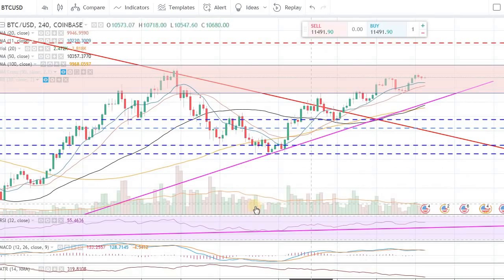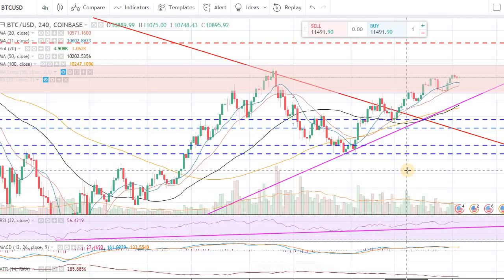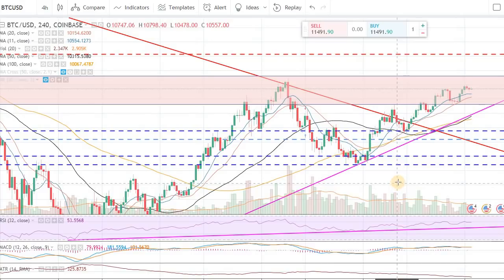Coming back to Bitcoin. So alright, let's do a recap. The 11,600 level, you want to keep an eye on that level. 11,600, 11,700, that's the level. If we can get over the 11,700 level, let's call it 11,700 because that was the uptick, if we can get over that level with nice volume, then you definitely have room toward 12,000 and perhaps 14,000 in the near term in March.